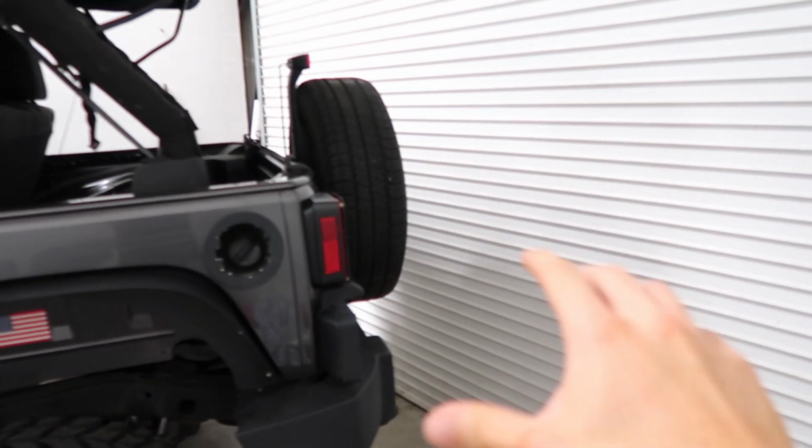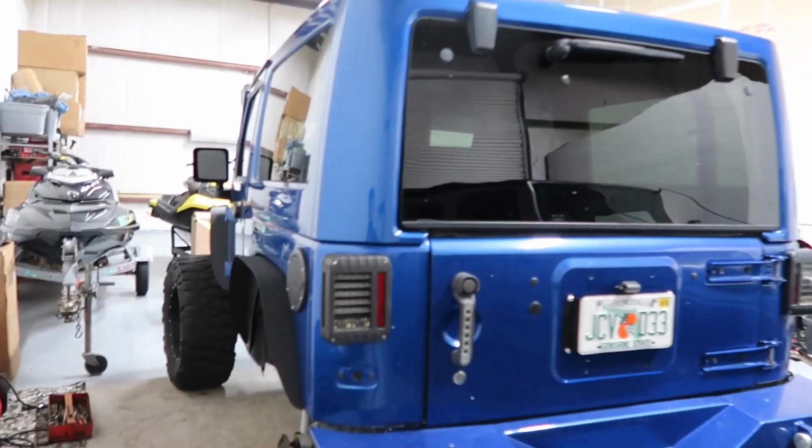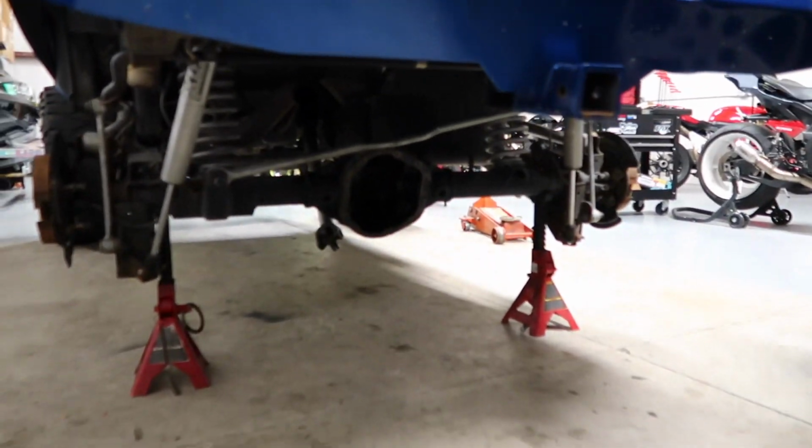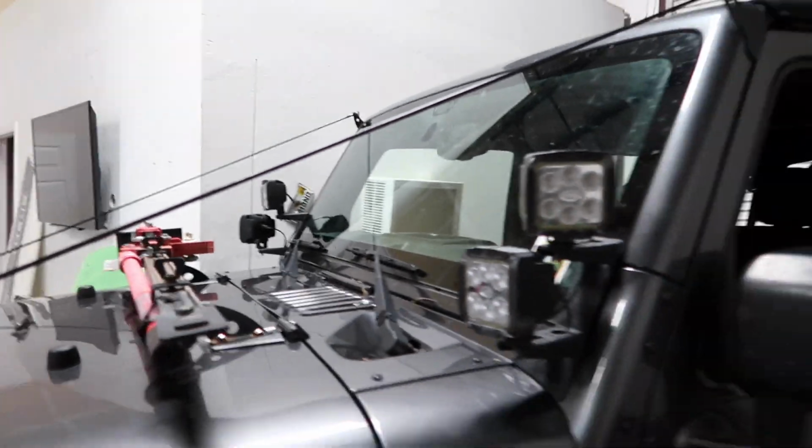Alright, I got the Jeep in here. We're gonna pull off the rear bumper to finish this video up, and I had to push this blue Jeep forward a little bit because we got a little something going on with that rear axle. We'll pull this off, and I think I'm also gonna take this high lift jack off.